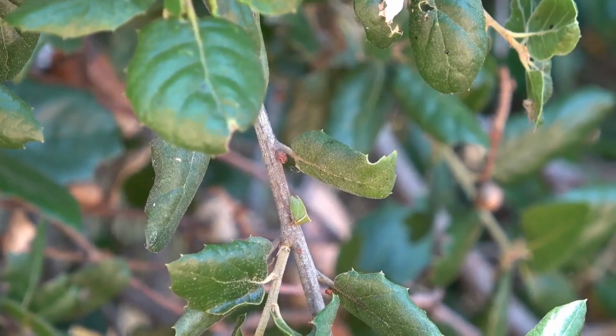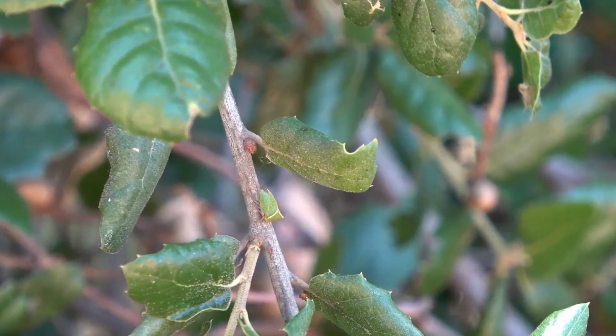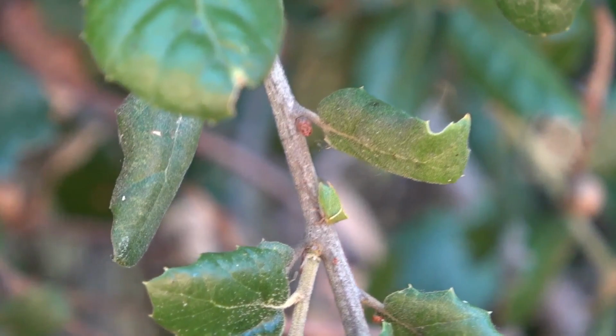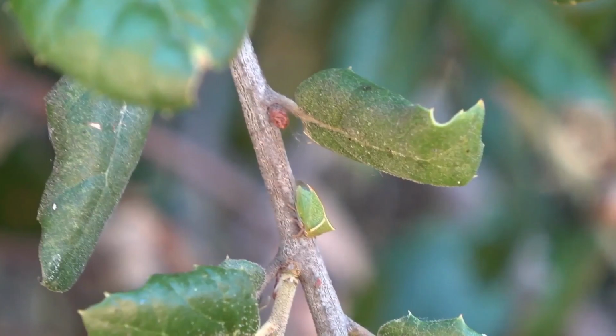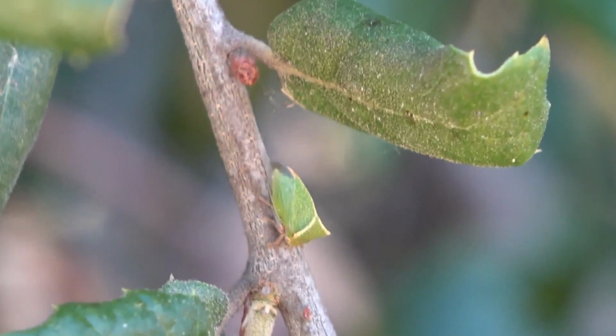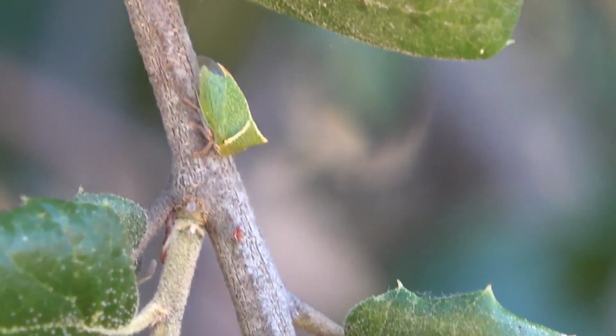On a nearby coast live oak tree, we find a tree hopper, an insect related to cicadas, sitting peacefully on a thin branch. Tree hoppers pierce plant stems with their beaks and feed on the sap. They excrete the digested sap as honeydew, which other creatures like ants and wasps love to eat. Ants and wasps will follow the treehopper around, eating its leftovers, and fight to protect the treehopper against predators.